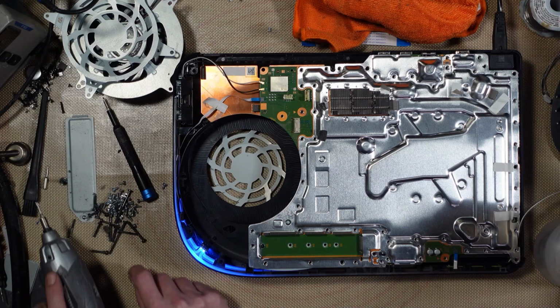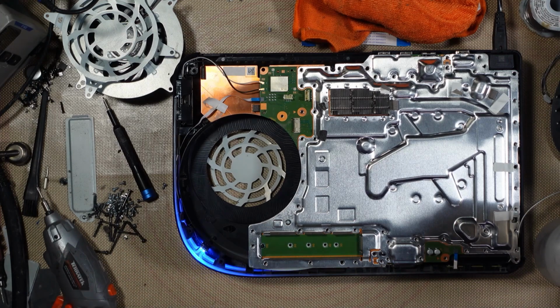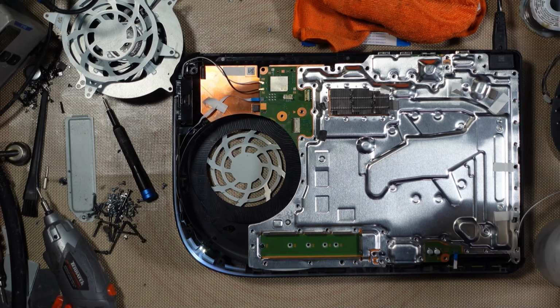Alright, time to start getting this back together. So, cue inspirational rock music? I don't know. Can you get inspirational rock music? Probably not.